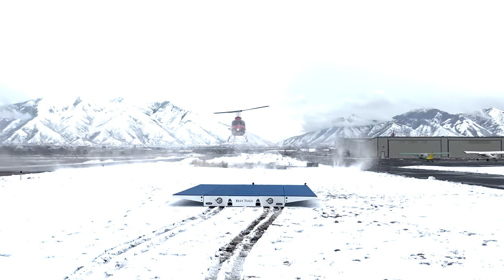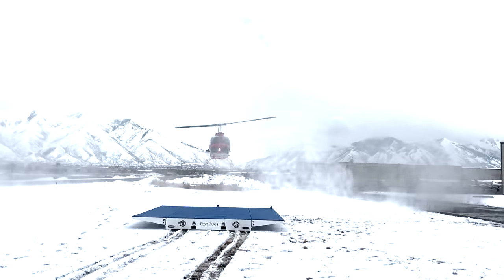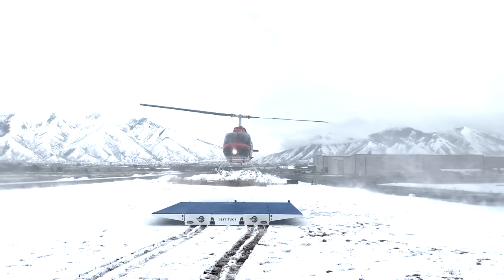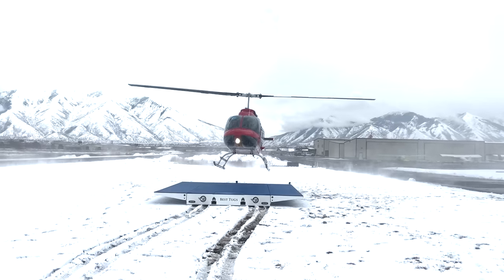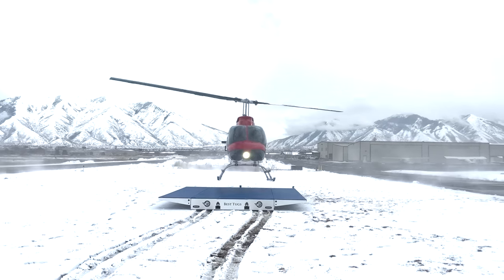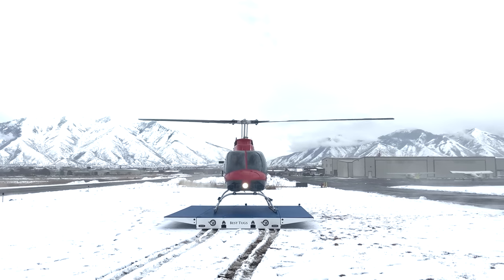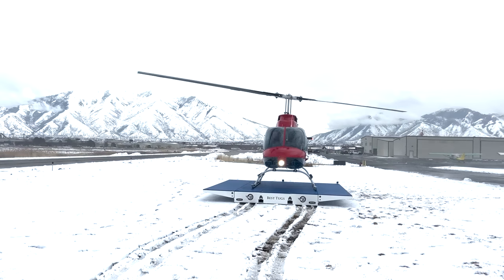Now, the bigger the landing platform, the bigger the target, the easier it is to land. Obviously, you need to be able to slide over or reposition to be able to close the wings. But let's go over a few of the options that are available. One is don't close the wings, land on it and just leave it there. 100% of the helicopter landing platforms built today did not have folding wings. This is a new thing. They're not needed for a lot of people.